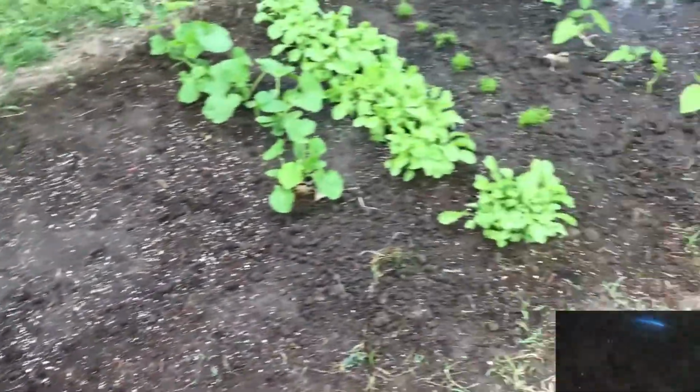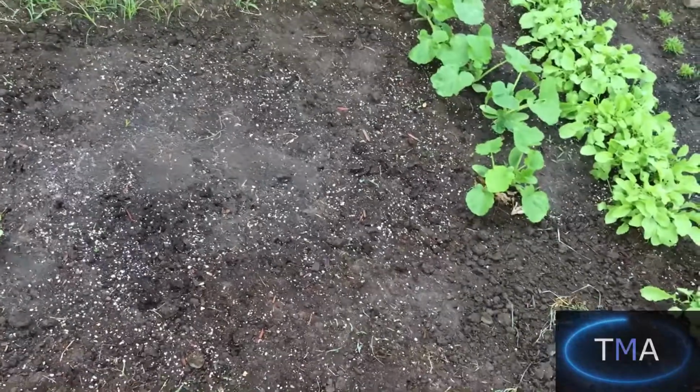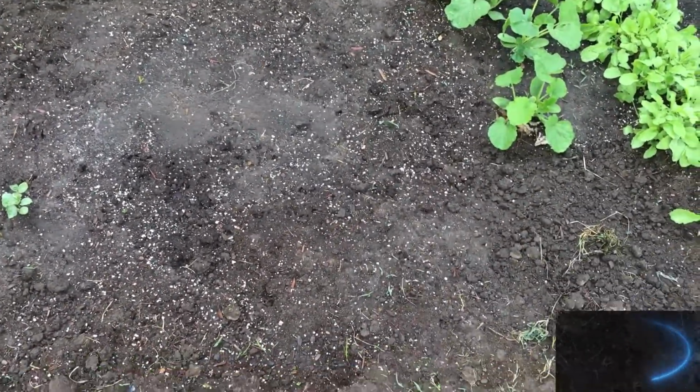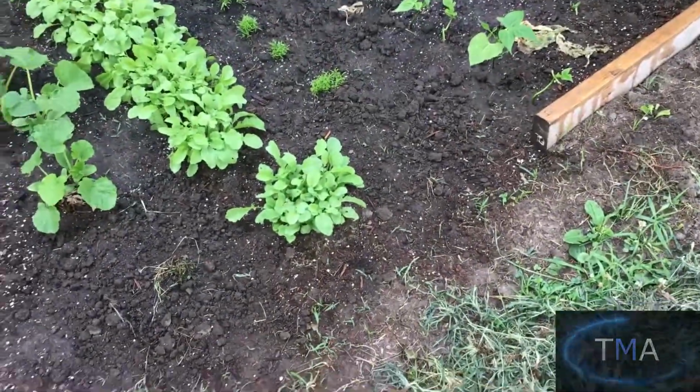Yeah, there's everything. I don't know what's going on. Whatever we're supposed to grow here, I think we're supposed to have cucumbers or whatnot, but I think cucumbers aren't coming in. And onions. Onions are supposed to be there somewhere. Maybe those are onions, I don't know.